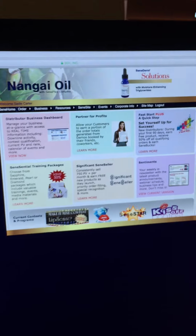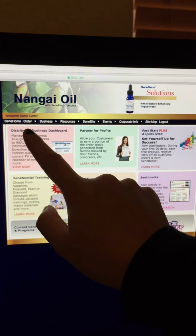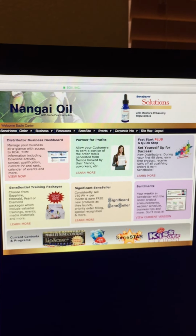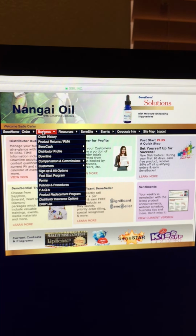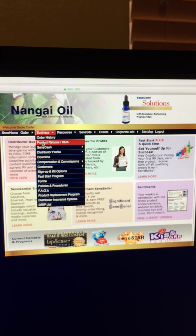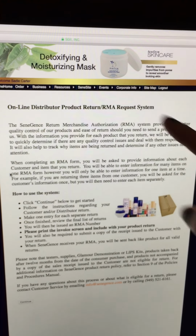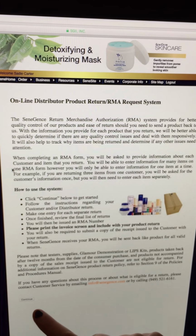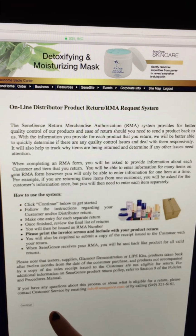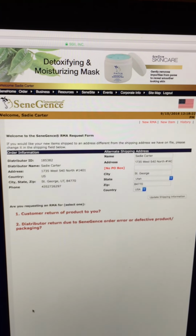So we're here on our back office right now when we sign in as a distributor, and along this top row here, we have all of our tabs. The tab we're gonna be using is this business tab here. When we click on that, it's gonna drop down options, and the second one down is product returns /RMA. When you click on this, if you go all the way down to the bottom, there is a button that says continue. If you would like to read through this, it just explains the program and how to use it. But if you click continue, it's gonna take you to the next steps.